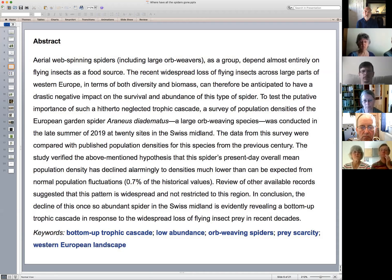And what they did was they walked a predetermined route of either 500 meters or 1 kilometer, and they recorded all the garden spiders they saw, within 1 meter either side of their route, and from ground level to 2 meters in the air. And that's where you're going to see garden spiders' webs. You don't see them in the tops of trees. They don't build in the tops of trees. That's where you see them, around face height, generally speaking.